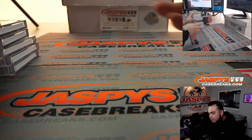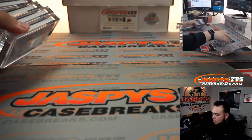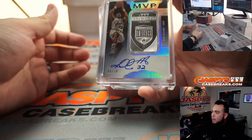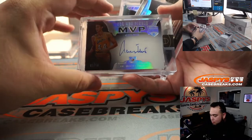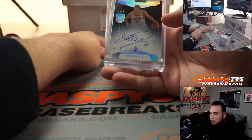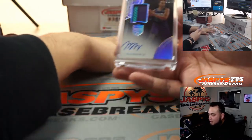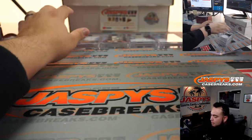Guys, let's do a quick little recap. So we have Karl Malone, troy ounce, 6 out of 10. MVP auto, the logo, diamond, 1 out of 10, Jerry West. A Dennis Rodman, fine silver, 8 out of 10. There was actually no gold in this one. Dirk, 3 out of 10, diamond autograph. And then another RPA, PJ Washington Jr., out of 10. So that was the first five.